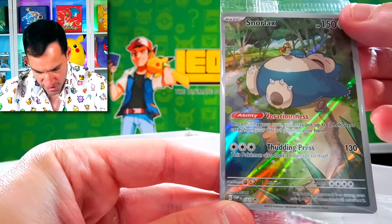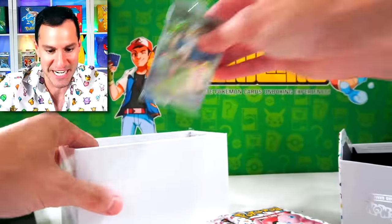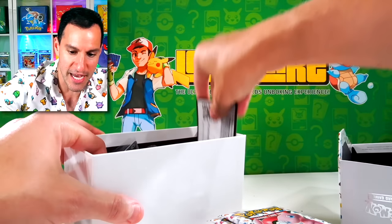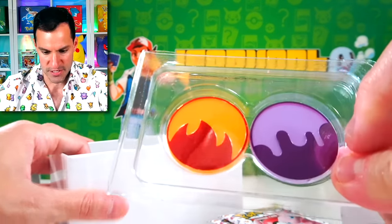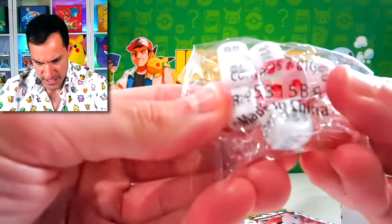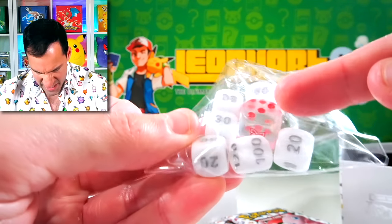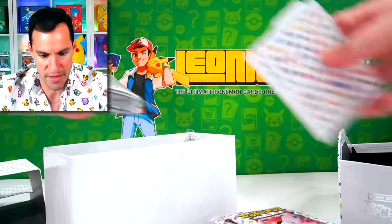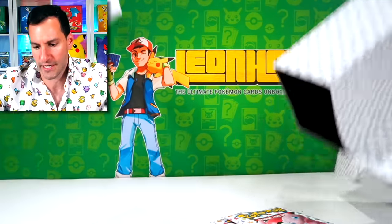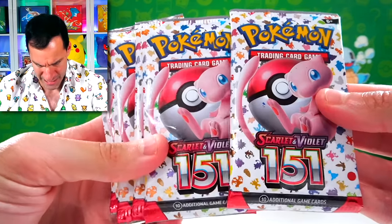Even though a lot of the cards are the same from the Japanese, there's the Snorlax with the little Pidgey on it. You get a brick, you get a code. There's the code for the whole thing. You get the damage counters and poison, which are the same. Here's the dice. That's honestly pretty disappointing. It's just a clear translucent dice. It does say EX on it, but nothing crazy on there. So I'm gonna put all this over here in a large pile because we got lots of opening to do. Look at these packs, they're beautiful.